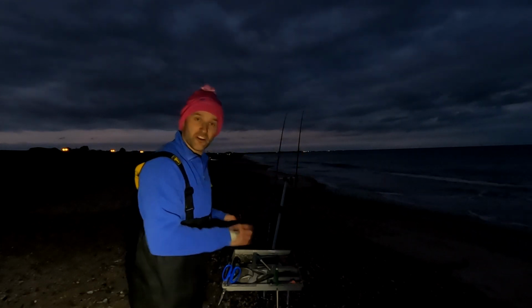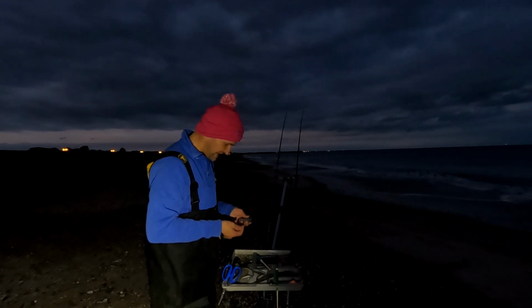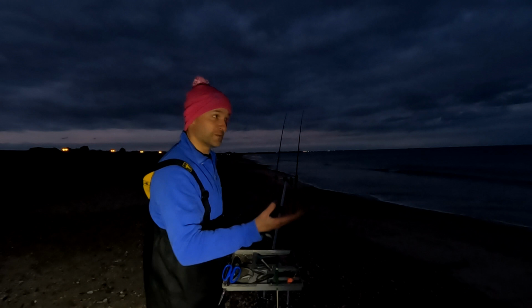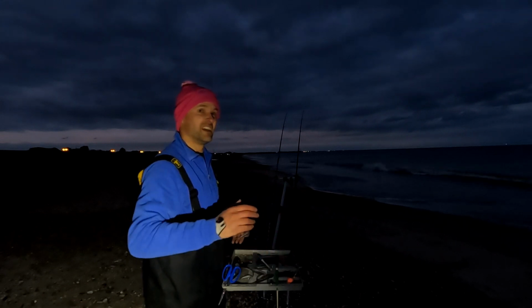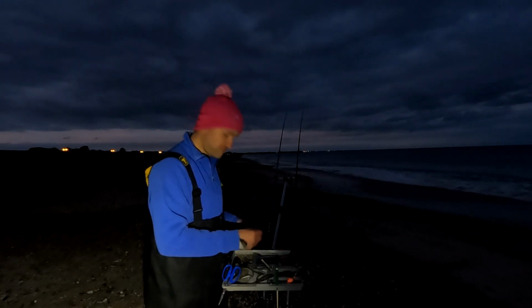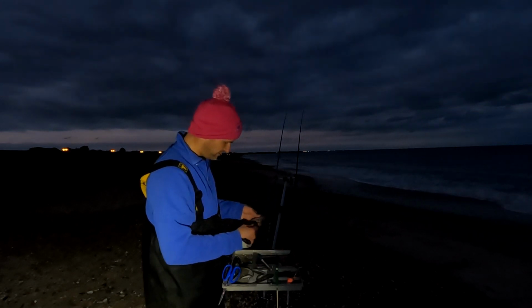So there we go. First ray in the bag, couple of dogs and a ray. So far, so good. Just goes to show what I know as well. I looked at the water, I thought, gin clear, it's flat calm, it's a really small tide, probably going to be a tough night. So far, I like being wrong.